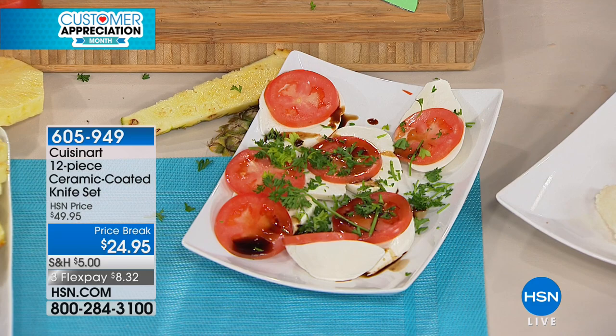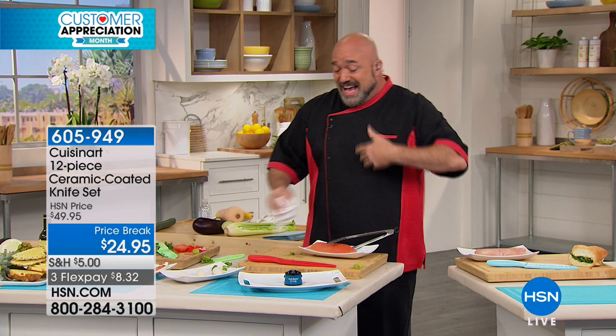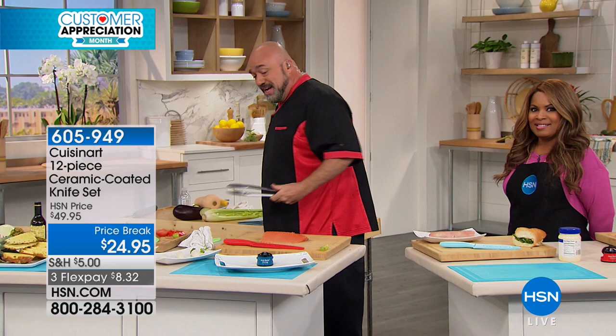Because I got to be honest with you. You know, usually when I have a set of knives come across my desk that weighs in at $25, $30, here's the look on my face. But when I saw it was Cuisinart, and I started working with it and understanding it, and then I heard it was ceramic coated, and then there's a lifetime guarantee, well, let's have a look at that.